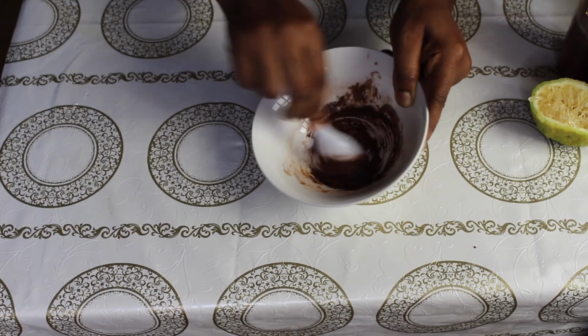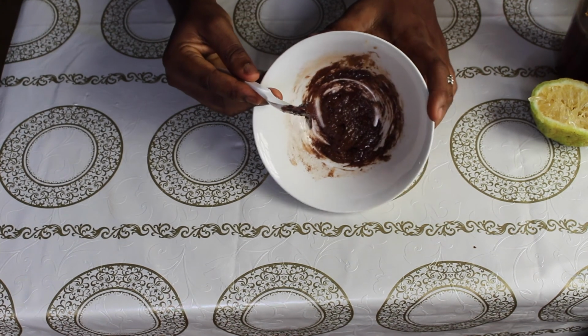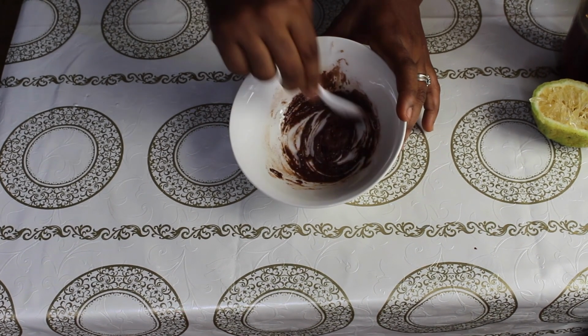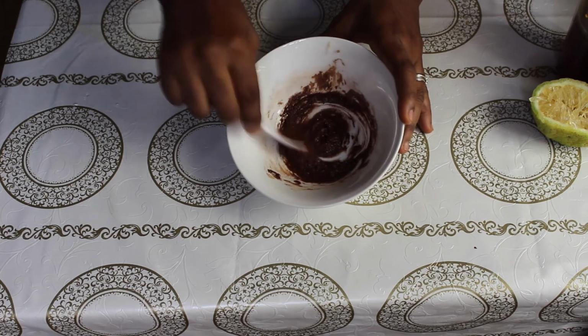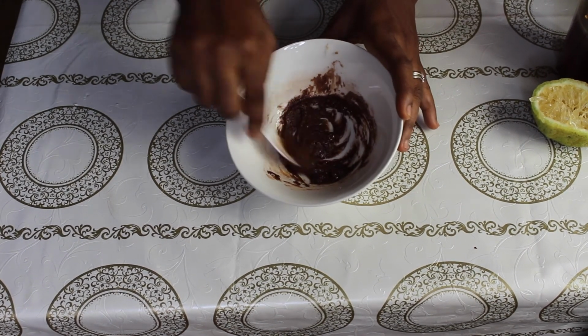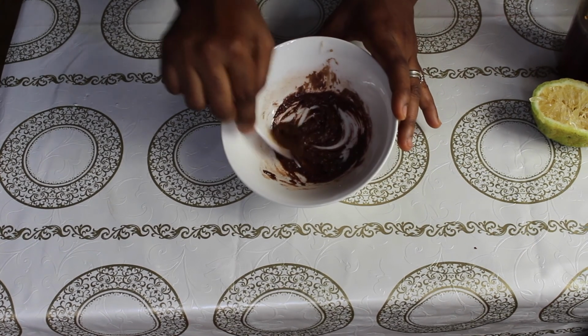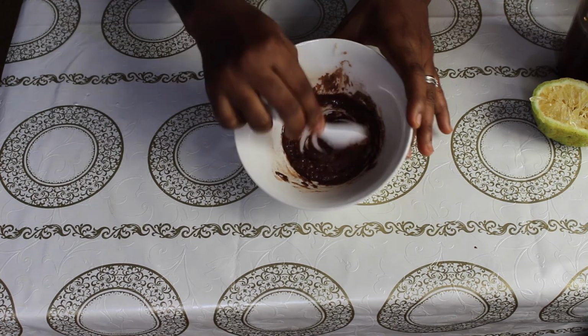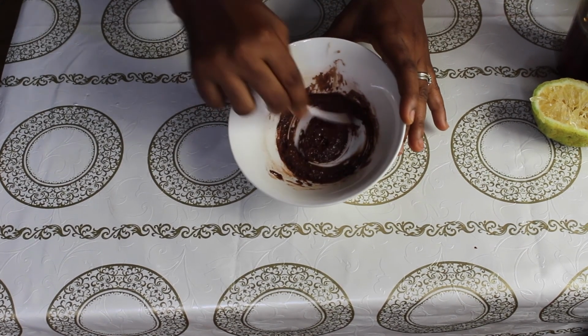This is what I have. This is the kind of consistency you should be aiming for so that it's not dripping off your lips by the time you want to apply. It should be thick enough to stay on your lips. If you don't have cinnamon at home, you can skip that, but it's essential you have baking soda, lemon, and the other ingredients.